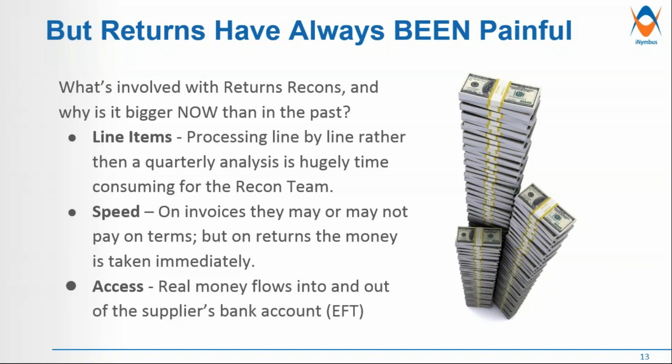But returns have always been painful. I mentioned that earlier. What's involved with a returns recon, and why is it bigger now than in the past? I mentioned this earlier on. Line items. They're asking you to go line by line rather than a quarterly analysis where you can write macros to go ahead and look for that information. It's consuming the time for the recon team.